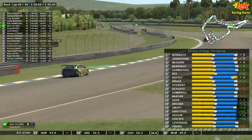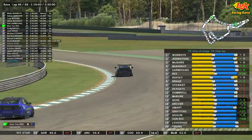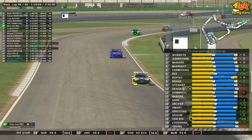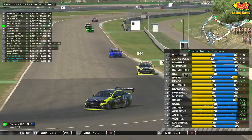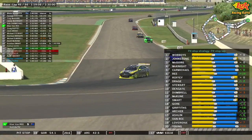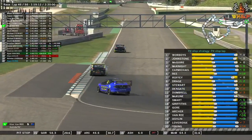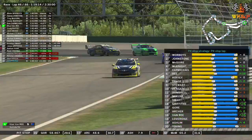McKnight did the split like we thought. And Warboys is a lap shorter, so I'm interested how he goes with fuel. And it looks like most of them have done the 22.44, and a few of them have gone a little bit shorter. So I'm interested to see still.